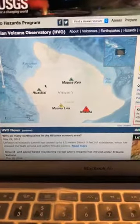So that's the difference between active and extinct volcanoes. Active and erupting, active and dormant, all right? So there are many active volcanoes, and Kīlauea is the one that's actively erupting right now. All right, so let's see, okay, volcanoes. Okay, volcanoes in general.